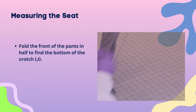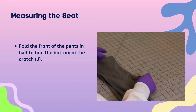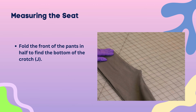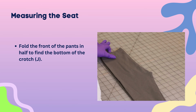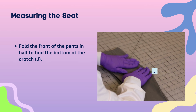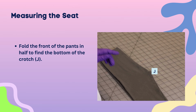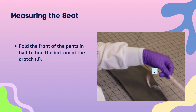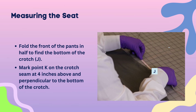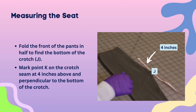To measure the seat, start by folding the front of the pants in half to find the bottom of the crotch, labeled as point J. Mark point K on the crotch seam at 4 inches above and perpendicular to the bottom of the crotch.